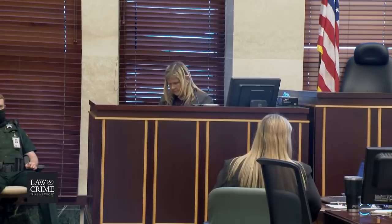Do you recognize the images depicted in composite AD? Yes. And what do you recognize them to be generally? These are my photographs that I took at that second location. Do they fairly and accurately depict what you observed at the Royal Oaks Apartments on North Pine Hills Road on January 9th of 2017? Yes.